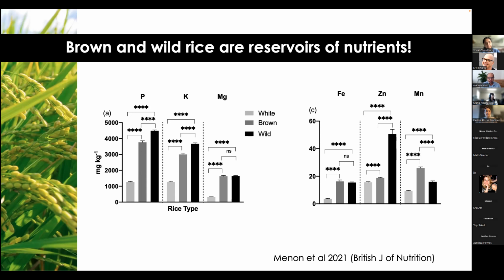If you eat lots and lots of rice, like... the average UK per capita consumption is only 15 grams per day, which is nothing compared to a Bangladeshi person who eats 400 grams or something like that. So it's a really huge difference in the consumption rate across the world. Asian populations eat more rice. So switching rice is not so critical, but the amount of rice you eat is the main thing.